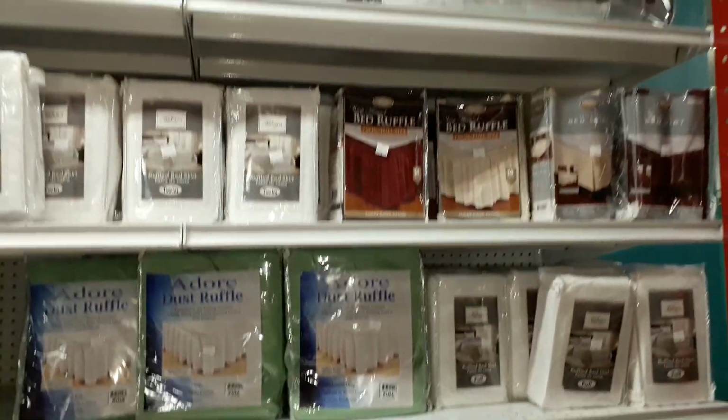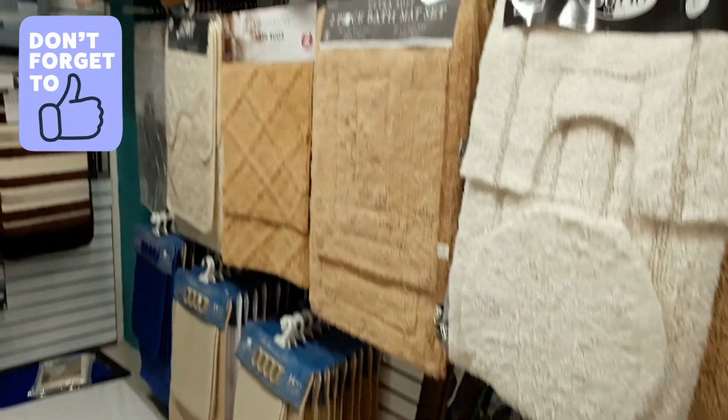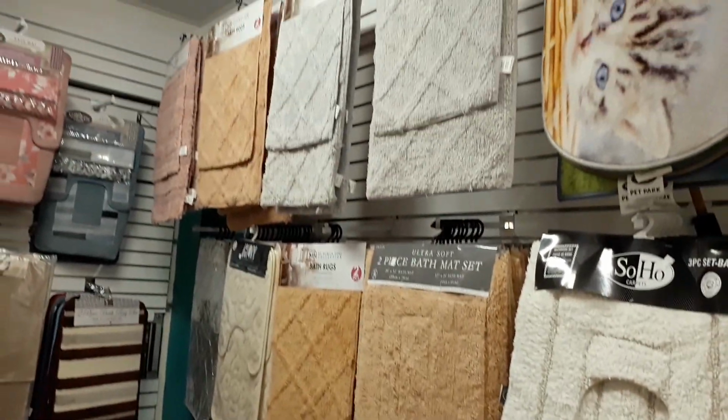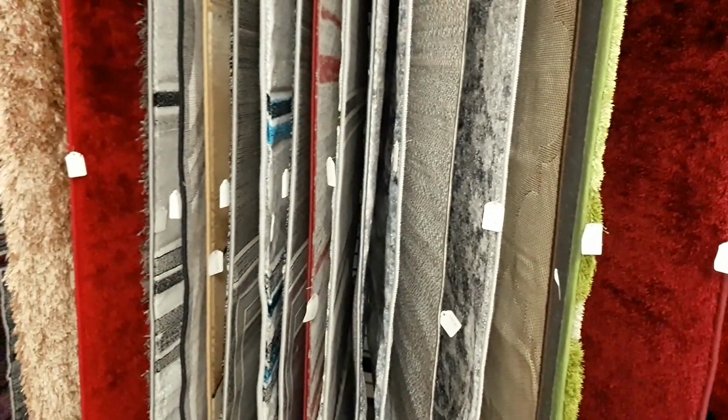So there are so many things that they have, dust ruffles for your bed. You can get these dust ruffles in twin, queen, king, whatever size you wish. You can get 2-piece bath mat, 3-piece bath mat. Some of them come with shower curtains as well. And if you're looking for area rugs, here are some that you can select from as well. I see some as low as 20,000, 18,000. They have different colors, different fabric types, different fur. So come on and check them out.